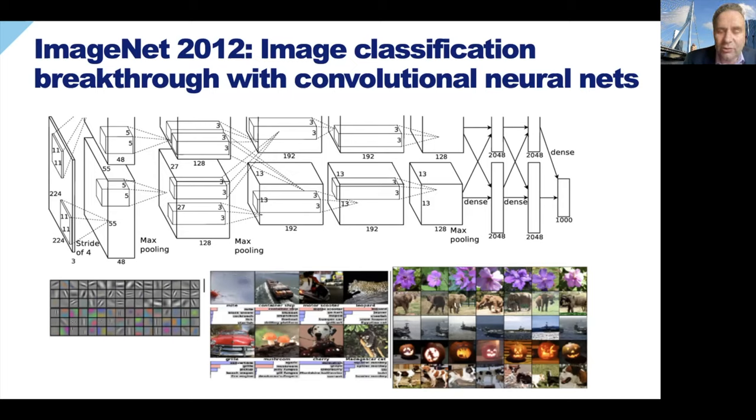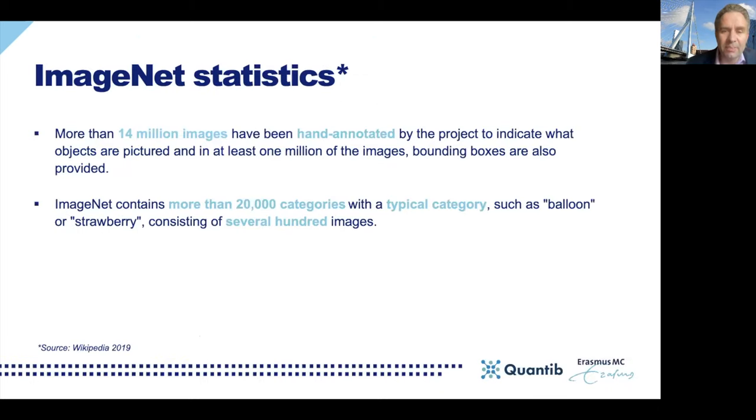And at the 2012 competition, a neural network, which takes the raw image as input and outputs the classification, whether a certain object is present in an image, all of a sudden really outperformed many of the other techniques. And because of that, a lot of people jumped towards the use of neural networks. And now it's not only for image recognition, but in many fields that this technology is being employed.